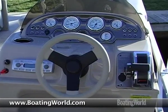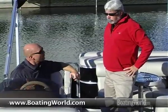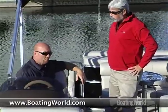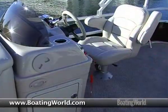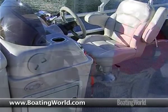We have a Highline stereo in here as well, and an MP3 jack, or we can run a CD player through there, or just about anything. We also incorporated in this helm a dry storage space for charts or valuables that's hidden into the side of the helm. And actually, the warranty is a great feature.